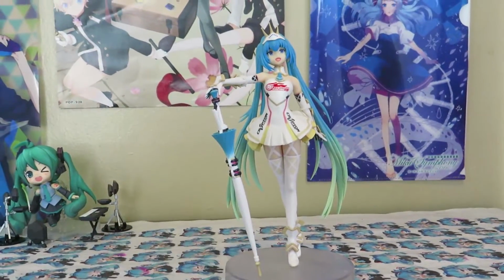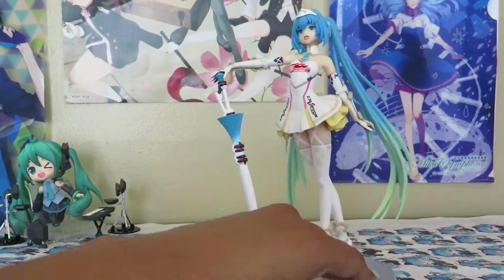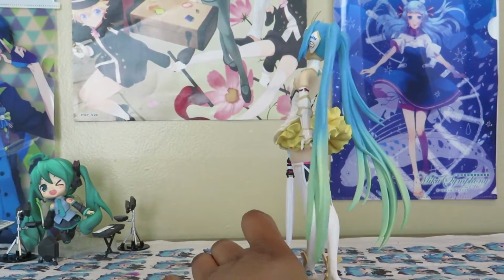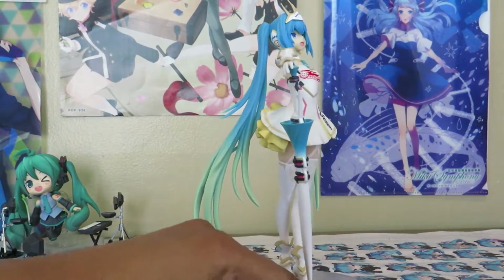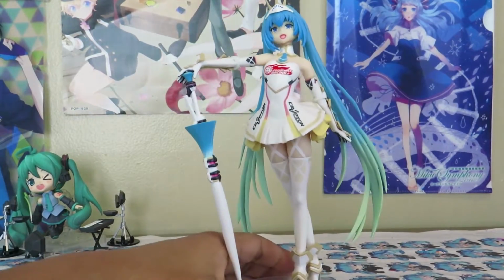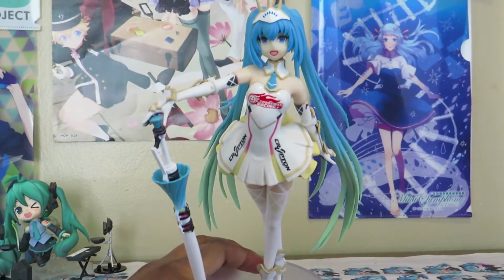Next up is Hatsune Miku Racing Miku from 2015. This is actually my favorite Hatsune Miku racing version. I don't know why, it's just something about this version that really screams out to me more than any of the other ones. This is just the scale figure, so this is the one that you can buy at, or win from, the arcade store. I do really want the Figma version of her, but she's a little bit hard to get.